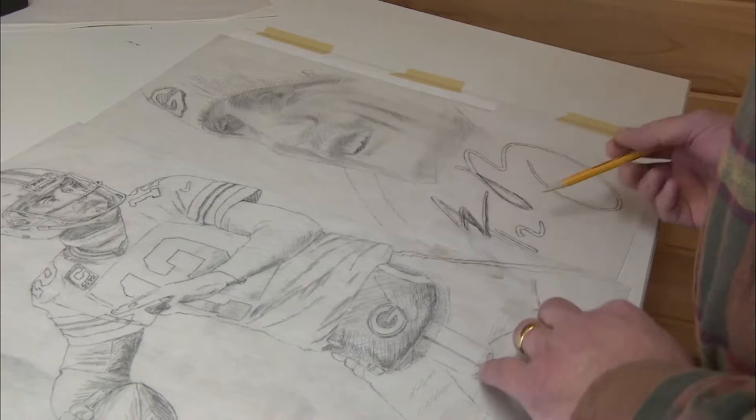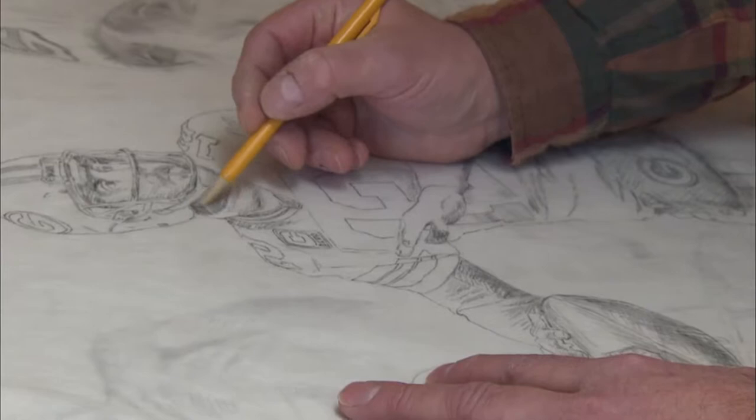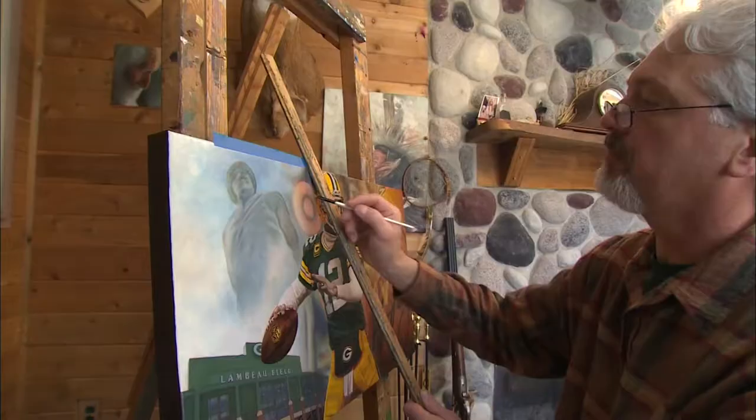If it's just the face that intrigues me, then I'm gonna do just the face. Sometimes I like to keep it loose. The looser it is, I think the more life it has, especially working with oil paint, you have the ability to go in and keep it very loose and lifelike.